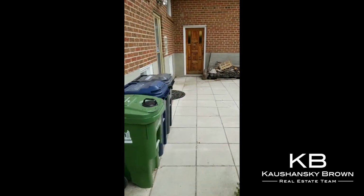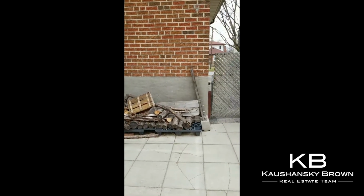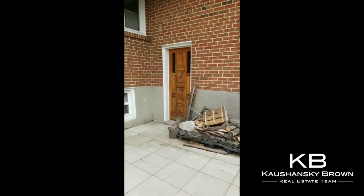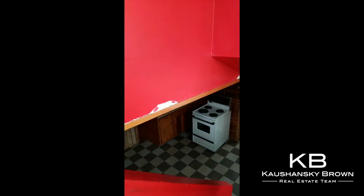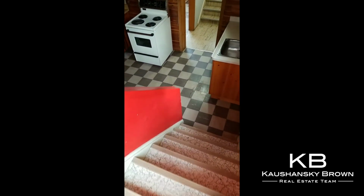So the door here ahead of us is the back door to the garage. It's pretty full right now, so we're not going to head into there. If we have an opportunity, I'll show you the streetscape as well. It's a very, very quiet street. It's not really one that has a lot of traffic unless you live here. And the cool thing here is we have two different entrances to the basement. One here from the back side of the house and one from the front as well. So we'll head over there momentarily.